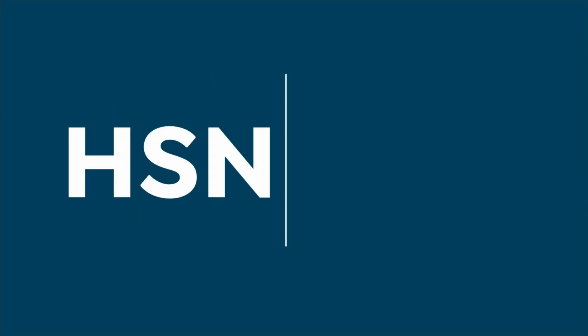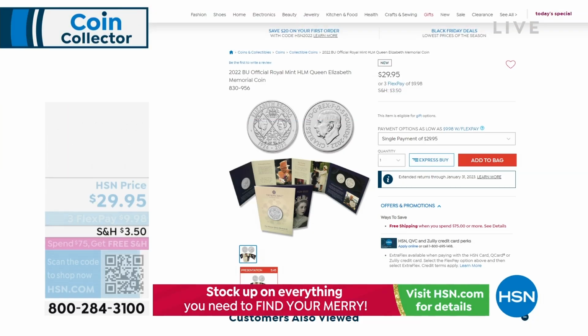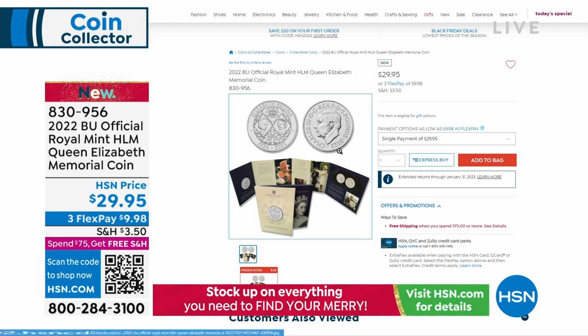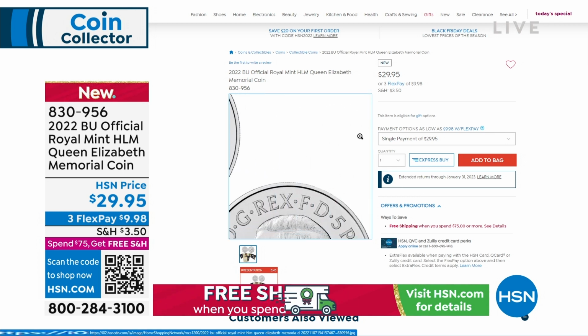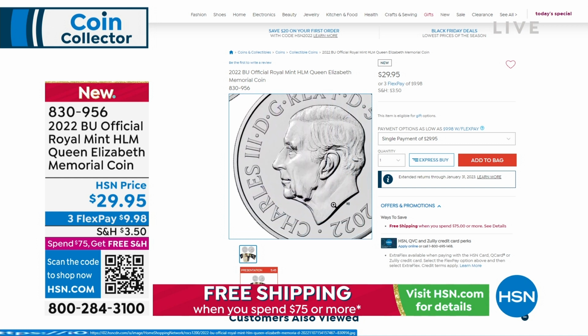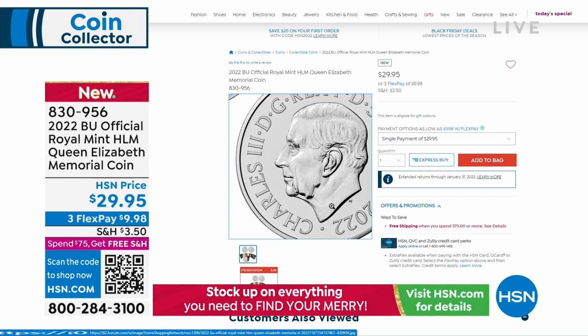We're gonna go to our website right now and give you a preview of what's coming up. We're gonna be talking about our Queen Elizabeth Memorial Coin. Any comments on that one? It's the very first coin officially put out by the Royal Mint that has the brand new effigy of King Charles III on it. Terrific. We've sold about 500, 600, 700 on the day. We only have about 1,700. That's all I was able to sneak out of England, basically.